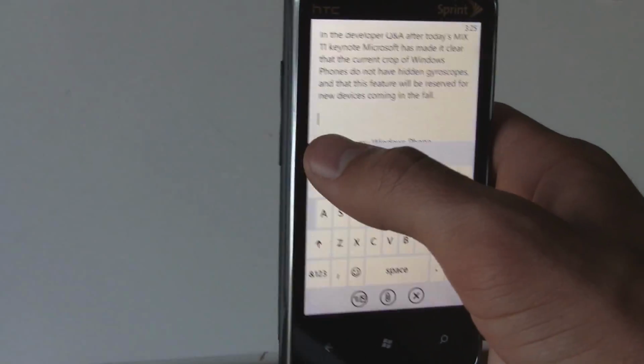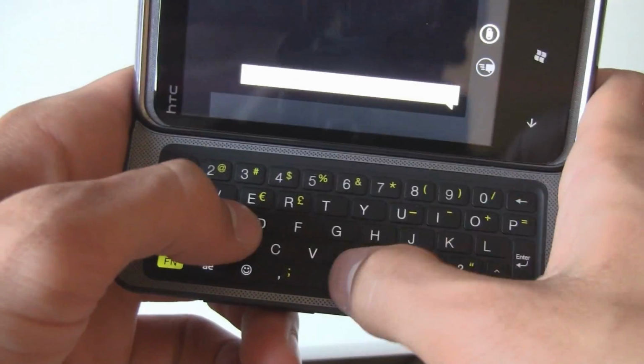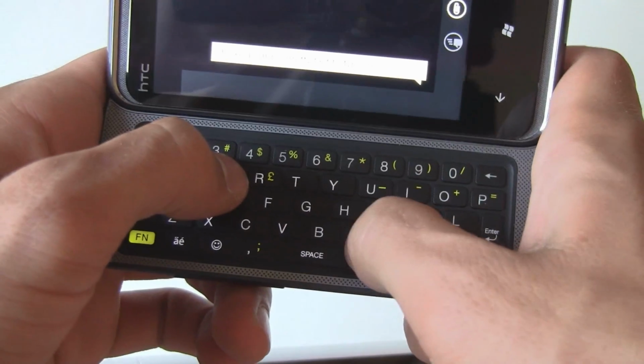The slide-out keyboard also includes arrow keys that let you navigate the cursor, which is a great touch since placing the cursor right where you want it can sometimes be a challenge in Windows Phone 7.